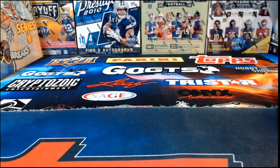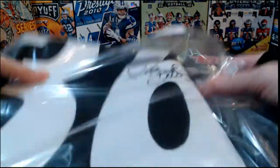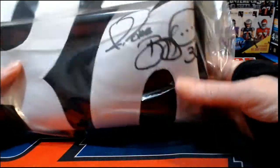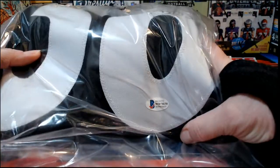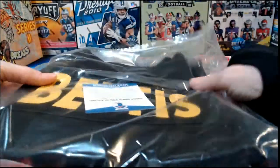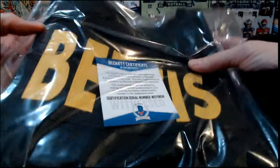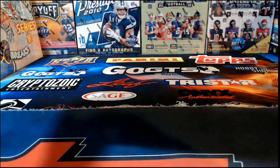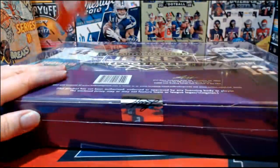First out, my Pittsburgh Steelers, and one of my favorite Steelers ever, the Bus, Jerome Bettis. And it is Beckett authenticated. There is our sticker COA and our paper COA on the bottom. So the very first one we see, headed to the Steelers with the Bus.